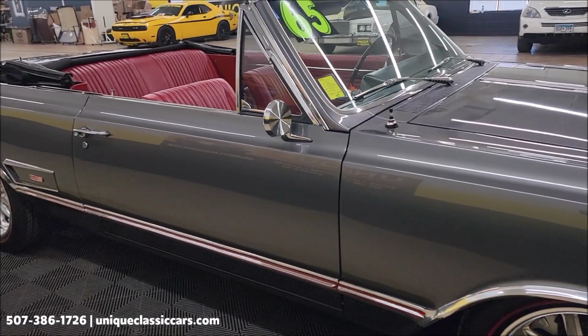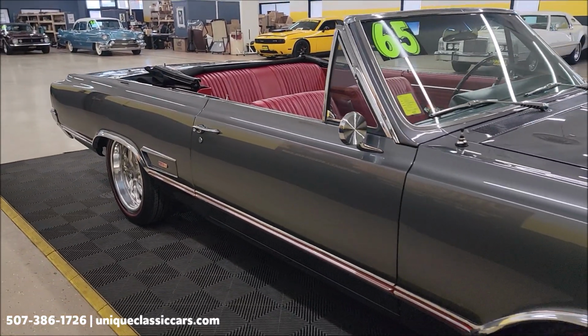As you can see, the red line radial tires, US Mags polished wheels. Look at the shine coming off that bright work. Wow. All right, let's take a look down this passenger side.